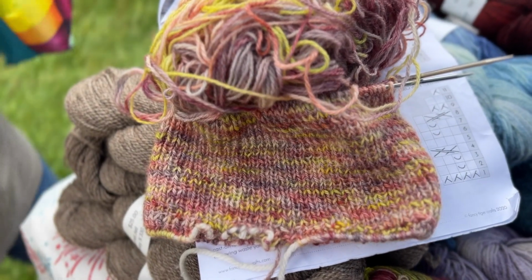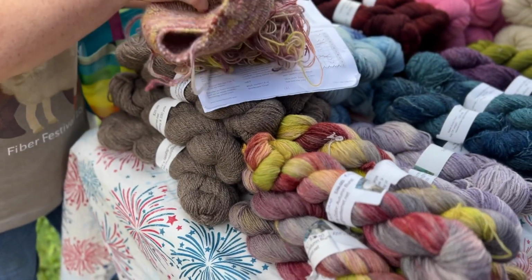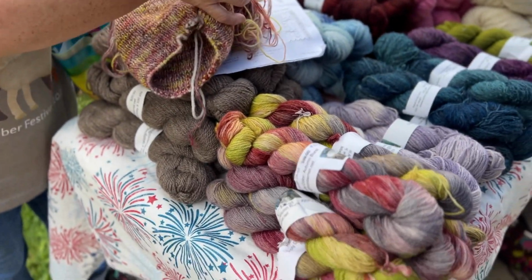I'll slide things around a little bit so I can put that out. Yes, absolutely. And it always helps to see a swatch on how the yarns work.